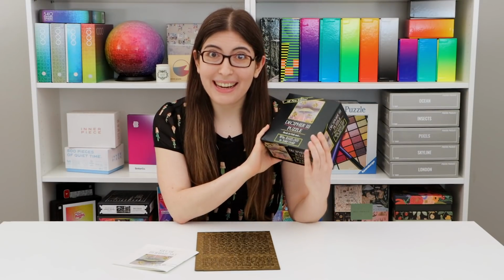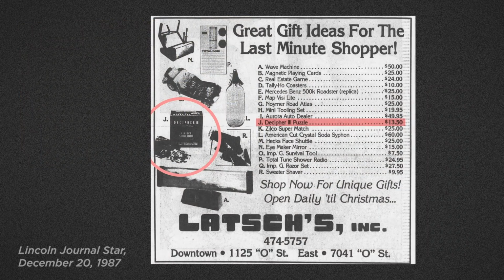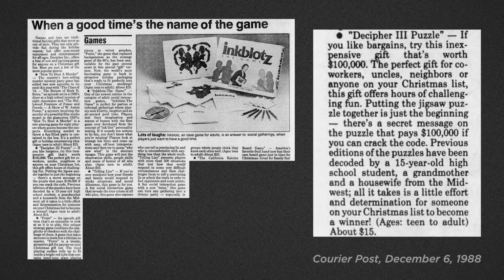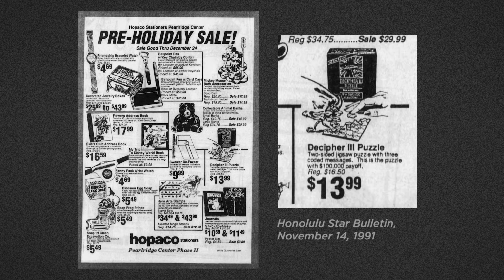So here we have the Decipher 3. Going back to our timeline, the copyright date on this box is 1987, and I found a single newspaper ad that mentions the game from December of 1987, so I assume it was released sometime around then. They also ran this ad, which I saw in a bunch of different newspapers in April of 1988, and then it would sporadically pop up in different ads and articles over the years, but really nothing with any real information about the puzzle. And that's because none of these ciphers were ever solved.